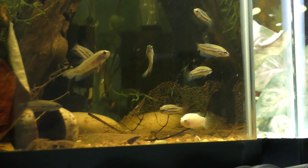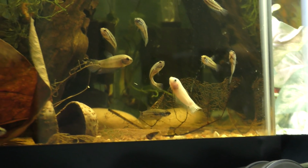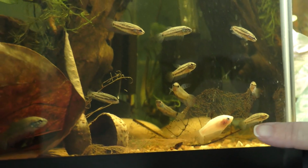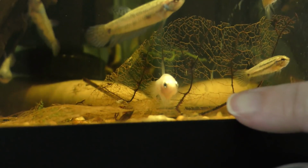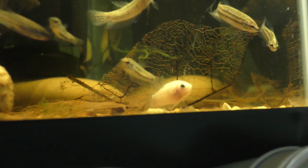Her mom is cellophane, so that's why she's cellophane as well. And what does cellophane mean? Cellophane is no pigment. Yeah, and you could actually see kind of inside her. So if she was ready to breed and she was eggy, you would actually see the eggs. That's cool, because you can see their ovaries if they're transparent like that.